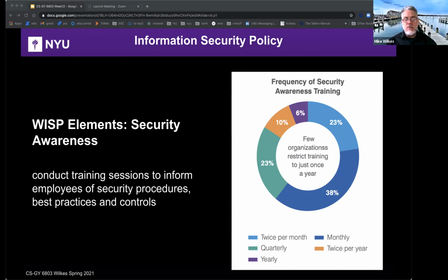I like to perform my phishing tests monthly. Some people think that's too often, but here's a graph that I found which showed that monthly is 38% and twice per month is actually 23%. So that means there's a lot of organizations that are doing pretty frequent testing, and that's great, right? Because that's flexing the muscle, exercising the muscle.